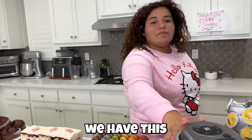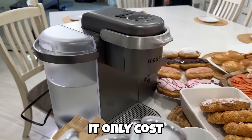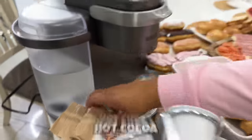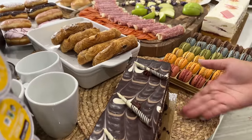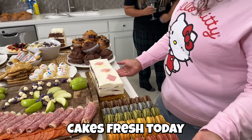So first, we have this super expensive Keurig coffee maker. That's how I make my coffee, guys. It only costs $5,000. So we have coffees, and we even have hot cocoa for adults and kids. And so we have a tiramisu cake. We have French macaroons. Guys, I baked these cakes fresh today.